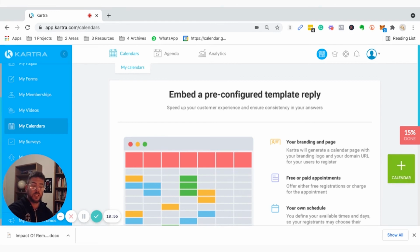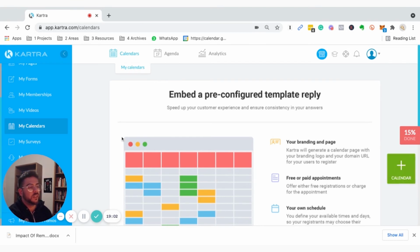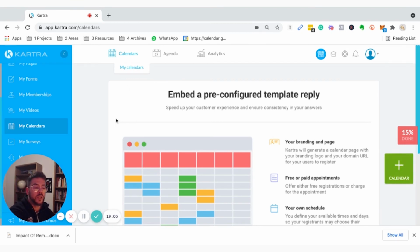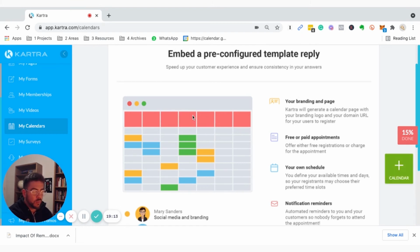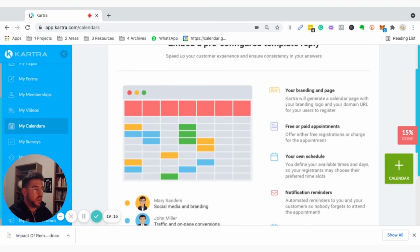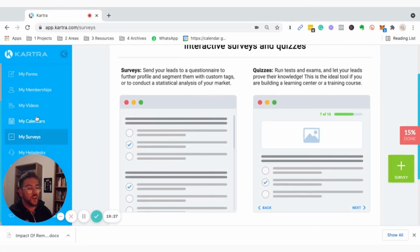So that's a big distinction, is that if people don't automatically get it on their calendar, then sometimes they'll miss it. So it is something where there could be a lot to be improved here with Kartra. I don't think it's a huge priority for them to improve it, but it's okay. And you can still brand it, and it actually looks nice, and there are good notification reminders, and it is a functional calendar, so you can definitely use it, but it's not quite as rich as some of the other ones.